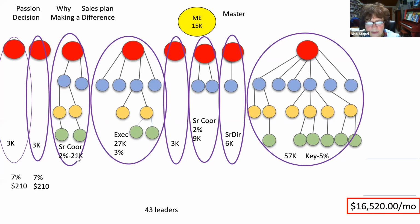That group is 21,000 of volume, and that's because they're all at 3,000 PV. I know that's not normal out there, that everybody in your group is going to have the same PV. But when you're trying to figure out the sales plan to get people to understand where their money comes from, it's easiest if they have the same income. So this group is 21,000 because there's 7 sales leaders in there. They get paid 2%.